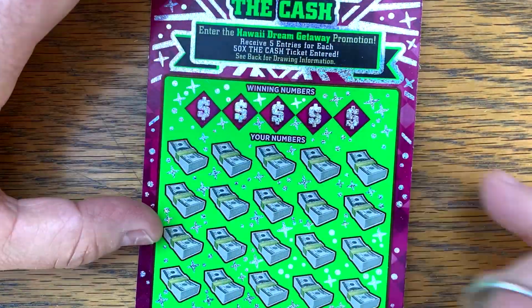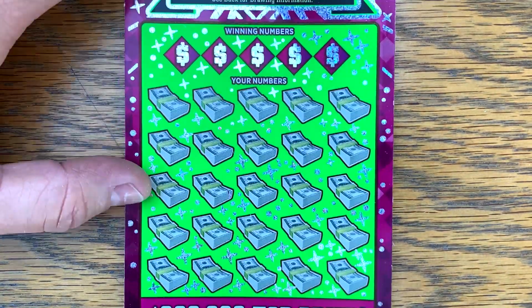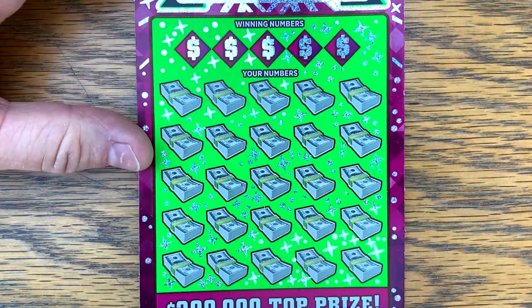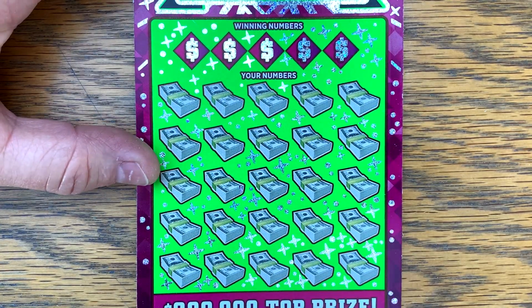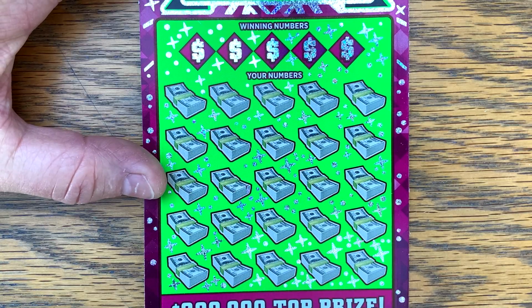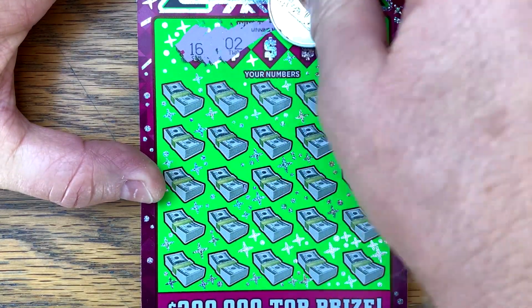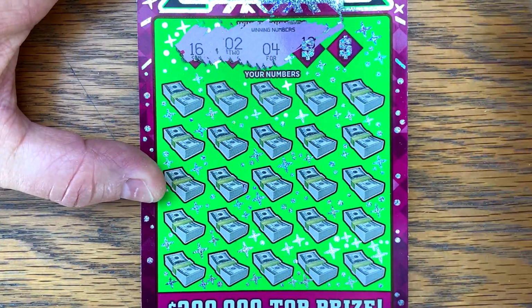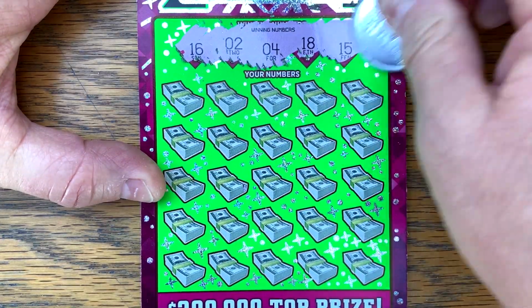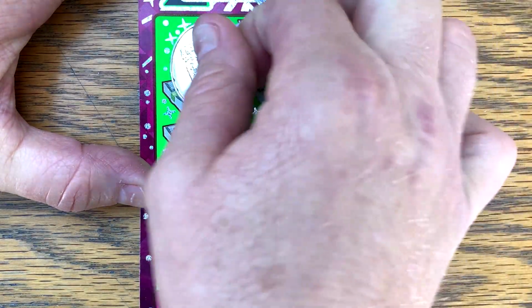All right, and of course, they all have the second chance promotion as well. Match and win 5, 10, or 50 times. I mean, to me, I just want to get really excited when I see a multiplier. And that's not going to happen on this ticket unless we get really, really lucky. But let's stay positive and find a big win. So we have, what, $150 in tickets to do today. Let's see what we can find.